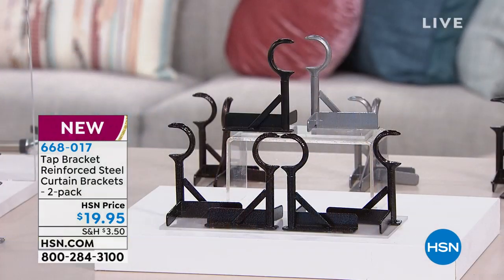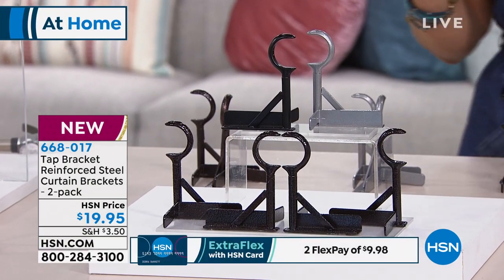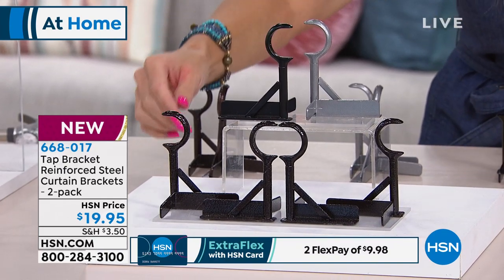It's called the tap bracket. And today, we have an unbelievable offer for you, because I believe we're giving you a two pack. We're giving you two sets of two. So that means you can get two windows done. Stock up if you're right now counting all the windows in your house. You have choice of colors. We're gonna live in the studio show you how this works. But let me show you your color choices, because I know so many of you are just like me, and you're like, wait, can this really be? I can hang my curtains today?